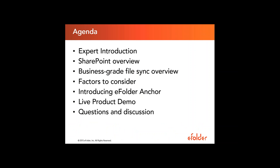Today's presentation follows a logical flow. After introducing our guests, we'll go over some background information on both SharePoint and Business Grade File Sync. We will then talk about the factors MSPs should be considering when choosing a document management solution for their clients. Next, I will introduce eFolder Anchor, our business-grade file sync solution. And finally, Anne will give us a live product demo of Anchor to show you what the solution looks like and how it works. While we have planned a special Q&A section at the end of today's discussion, questions are strongly encouraged throughout. You may submit questions as we go along.